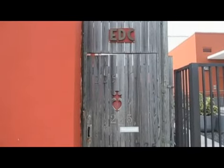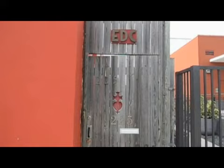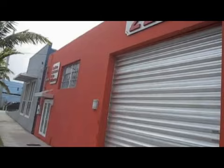Today is Tuesday, July 17th. We're here visiting Edouard Duval Carrier, a famous Haitian artist. Here's his warehouse space. All right, let's knock on the door and see if he's home today.